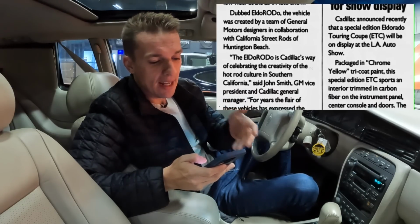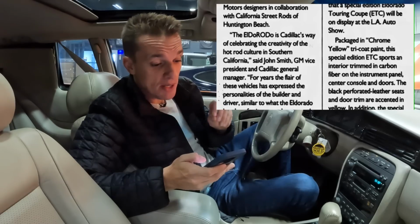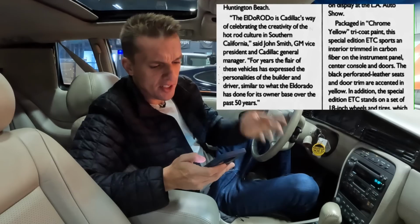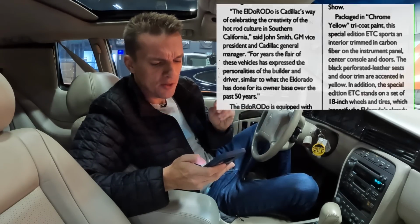"The EldoRODo is Cadillac's way of celebrating the creativity of the hot rod culture in Southern California," said John Smith, GM's vice president at Cadillac. "For years, the flair of these vehicles has been expressed in the personalities of the builder and driver, similar to what the EldoRODo has done for its owner base over the last 50 years."